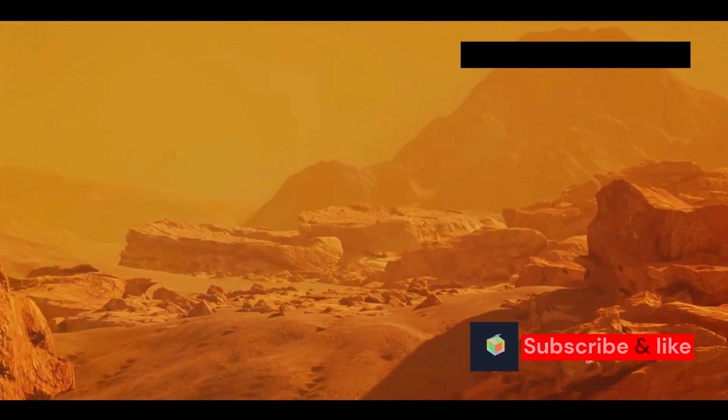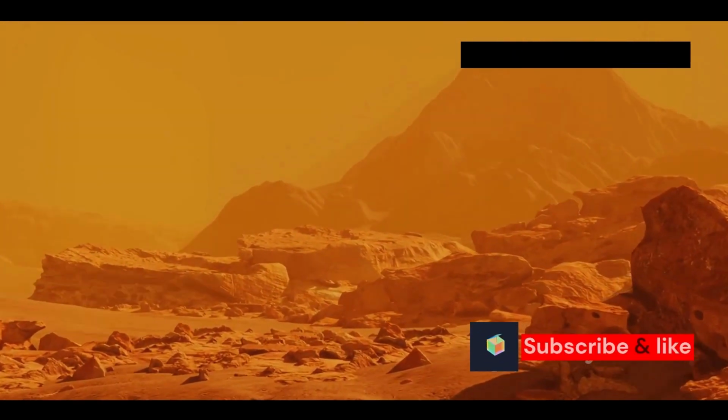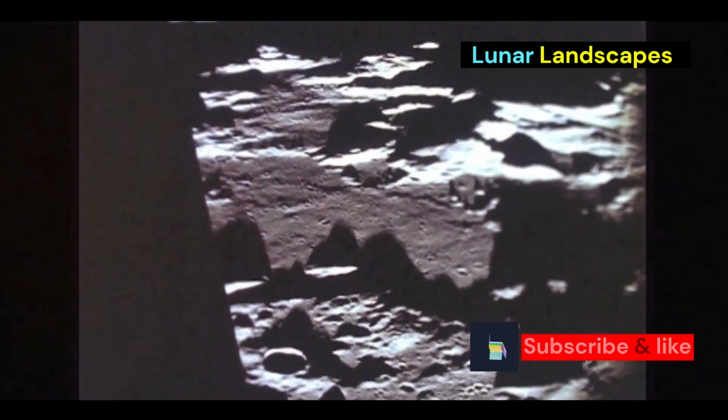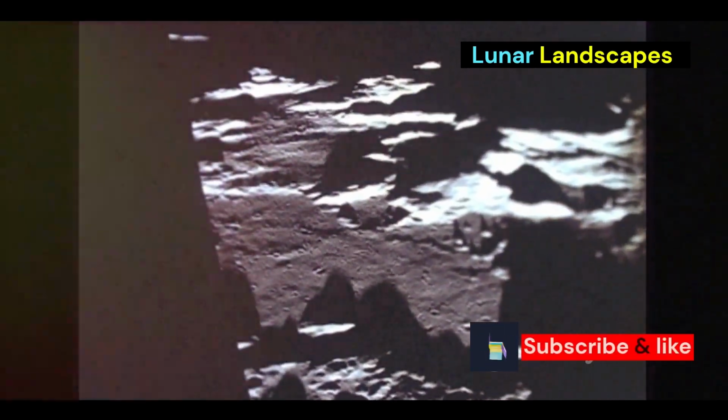Theophilus's terraced walls, formed by the collapse and slumping of the crater rim, provide further clues to the moon's internal structure. The spacing and arrangement of these terraces can reveal the mechanical properties of the lunar crust, helping scientists to understand how it responds to stress and deformation.